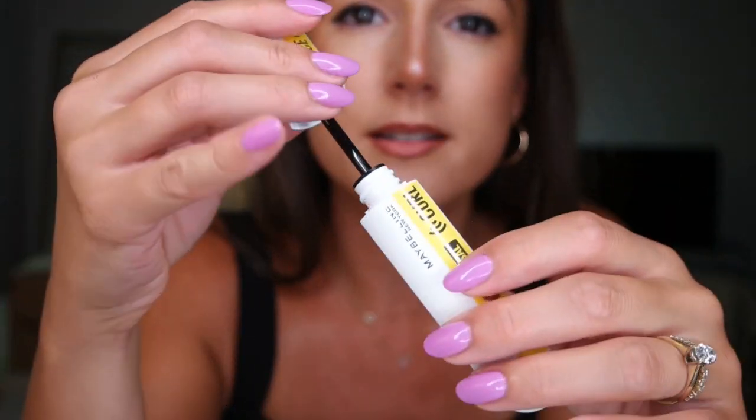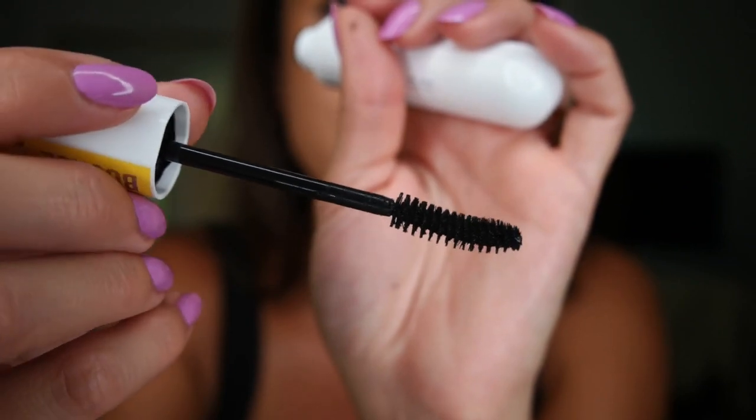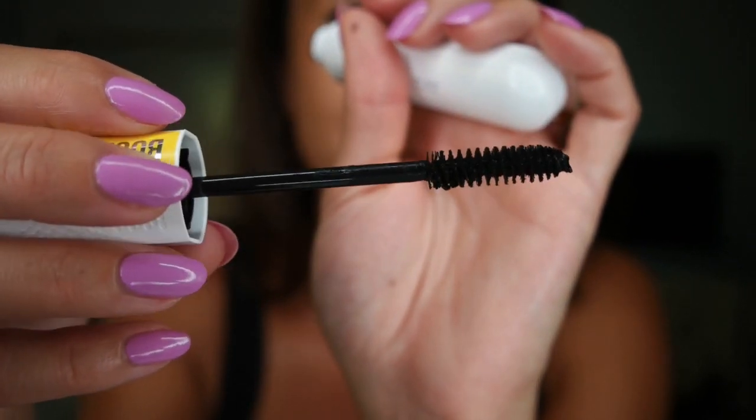Let's check out this wand. Ooh, it's not as fluffy as it looked on the package, but I kind of feel like my lashes are gonna love it. Let's just test it out. I'm gonna do a couple coats on each eye. Here we go.